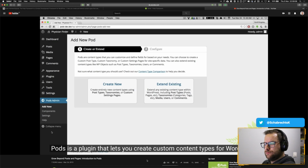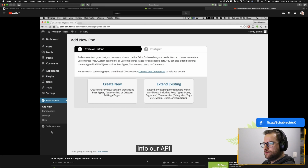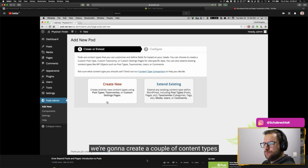Pods is a plugin that lets you create custom content types for WordPress, add custom fields, and that adds a lot more other functionality that are built into our API and into our components and other plugins that are related to Pods. I'm going to start out with a physician site. This one's going to be called a physician finder. So in this example, we're going to create a couple of content types.